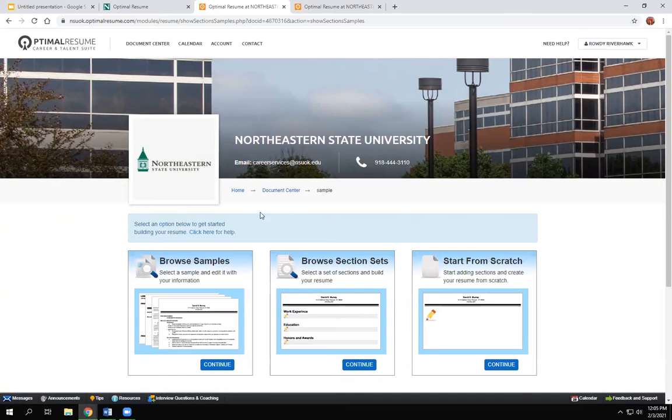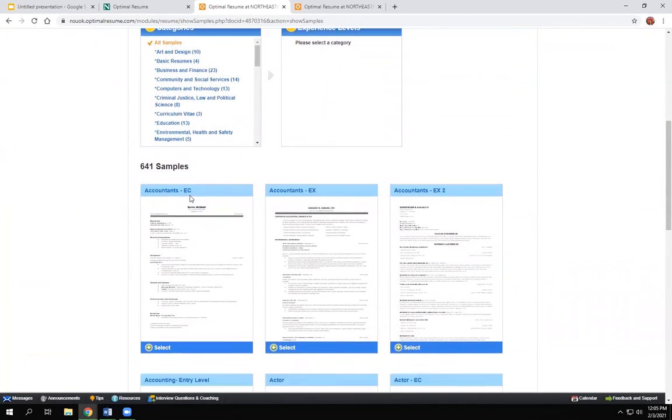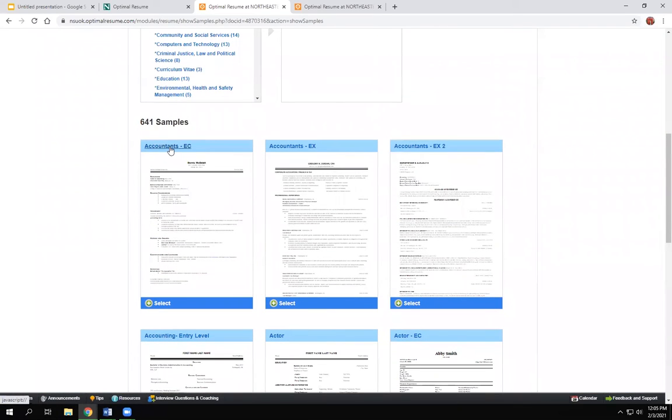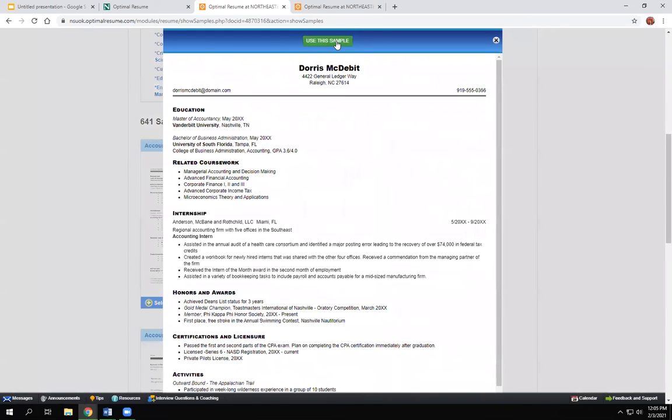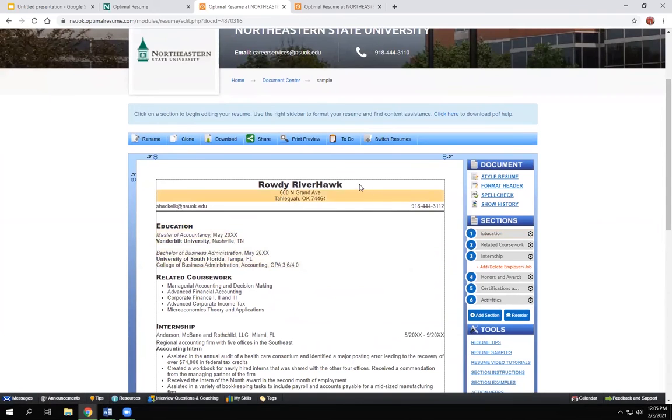We generally recommend students start over here in the Browse Samples section, as it is extremely user-friendly. If you scroll down, you'll notice that there are 641 sample templates across 71 pages for you to use. They are organized by major, but you're not required to stick within that template if you like the way that another one looks. So for example, if you happen to like the way this first one looks, but you're not an accounting major, you are free to use that document anyway.